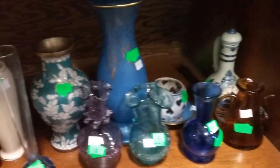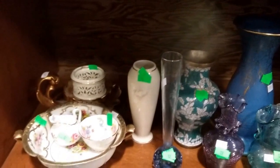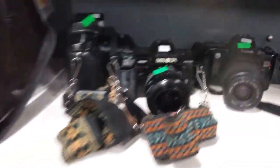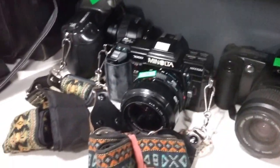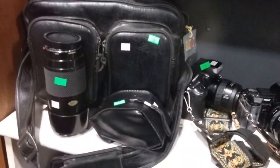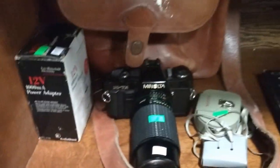And a great collection of vintage antique vases. Got everything from Delft to Crackle Glass to Cloisonné, some Noritake and Lenox. Great lot. Some die-cast collector's cars, and then some great old cameras, Minolta, Canon. More Minolta lenses and bags. Same with over here. Here's another one. Gemstones of the World book. Brahmin crocodile skin bag. And I believe that's it.